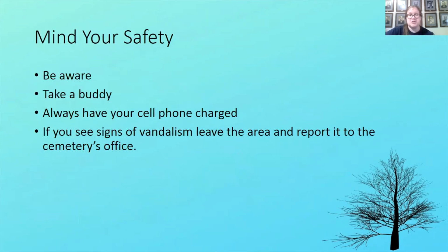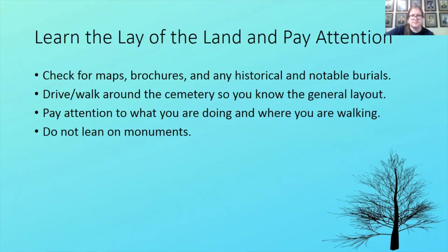You also want to mind your safety. Be aware, take a buddy, always have your cell phone charged. If you see signs of vandalism, leave the area and report it to the cemetery office or to the police, different things like that.